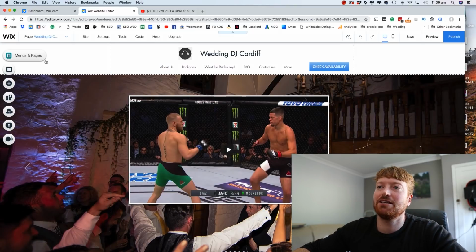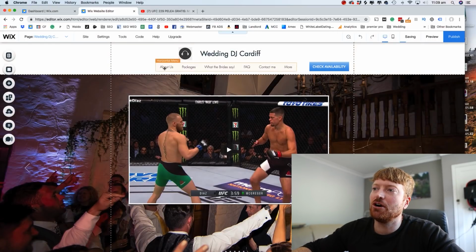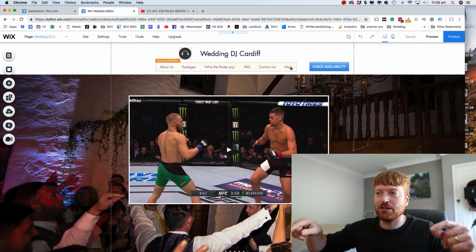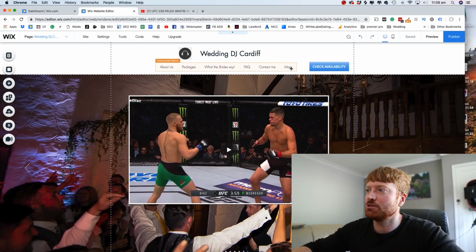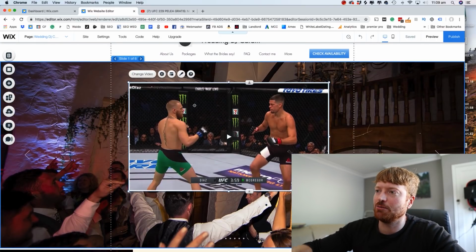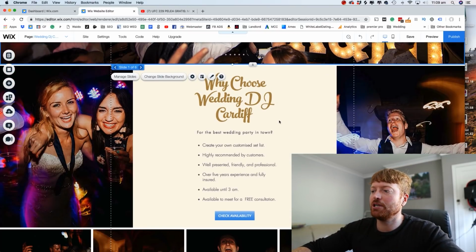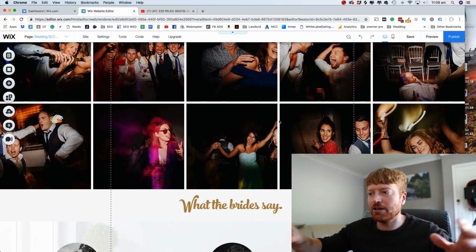So you've got this thing at the top that's called a header, just the header strip. And it's usually got a thing called a navigation bar here, which is the way you would navigate throughout the site. So all the links that you want at the top, you put there. There's a strip here, which is like my main image. I'm going to get rid of the Conor McGregor video. Scroll down, here's another strip, which has got some bullet points. This gallery is another strip.